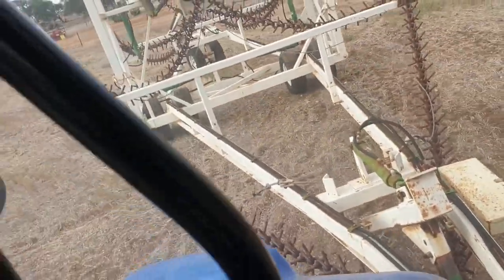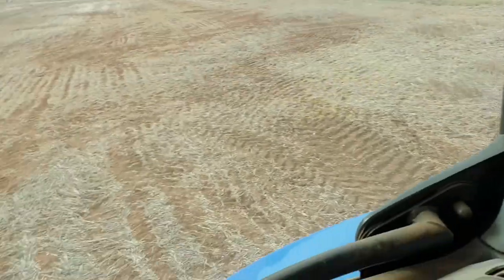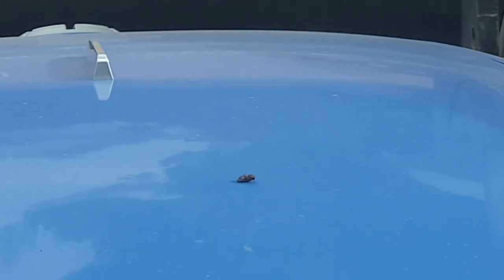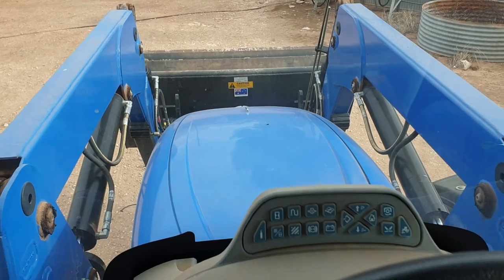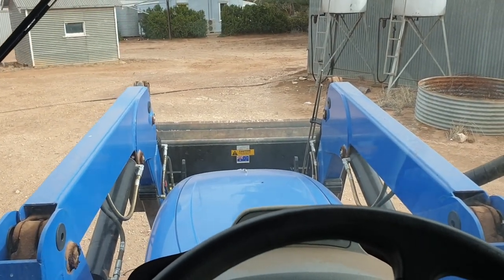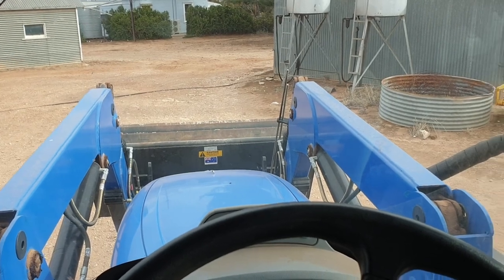Now for you, let's get you out of here. Might just give you a bit of a snake around, try and get that back wheel free too. That ratchet on the bonnet, godforsaken bastards. They are like the enemy. They are the enemy of machinery and just life in general.